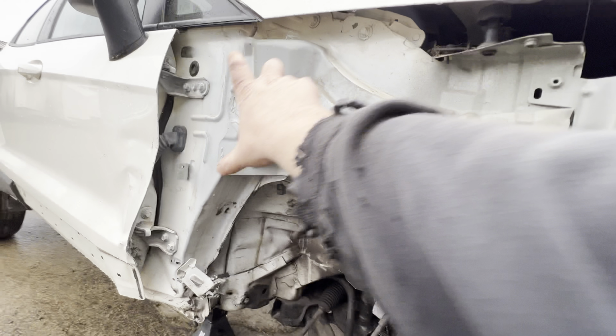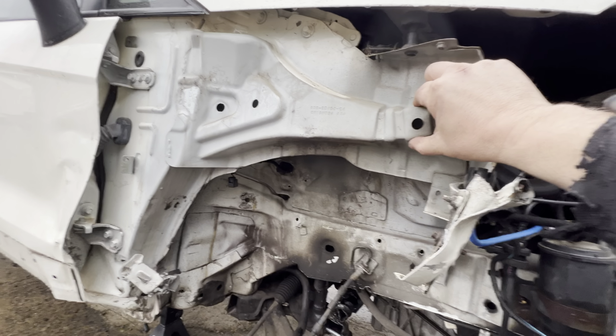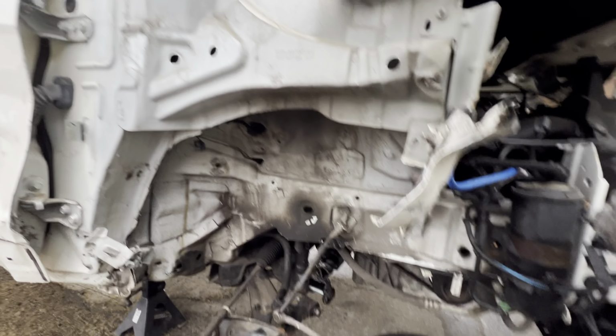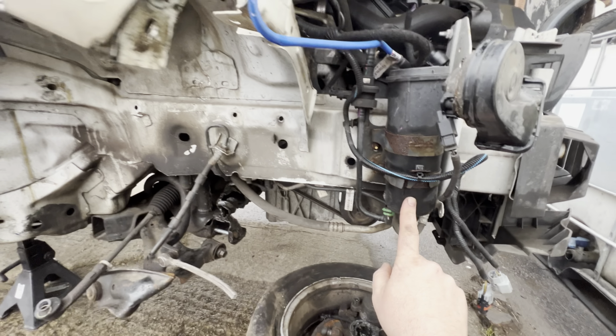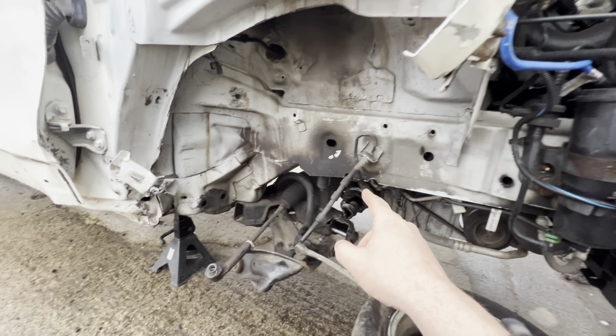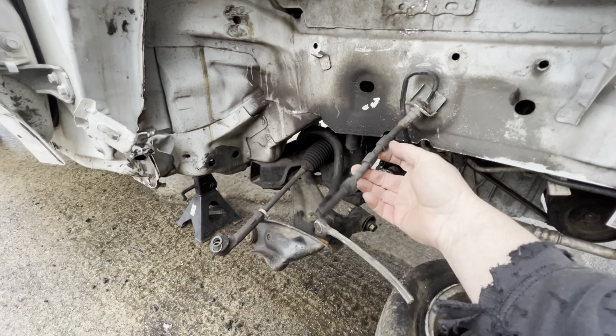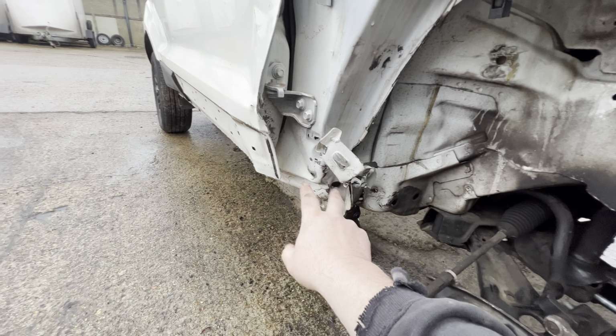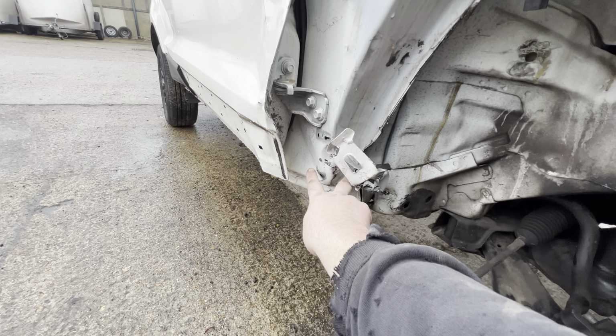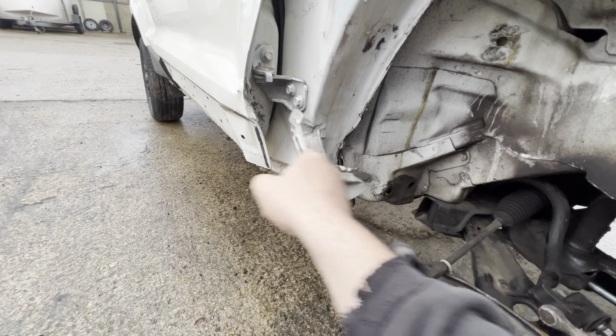So I've got the inner wing here, that whole section there from the main dealer. I've got this tank here because that pipe is smashed off the bottom. So we need to replace that tank. We need to replace the brake line as well, because you can see it's all smashed off there. So we need to replace this brake line. And we need to replace this. There's actually a corner bracket that sits like this. And this is what it is. It's just mangled. Again, main dealer.